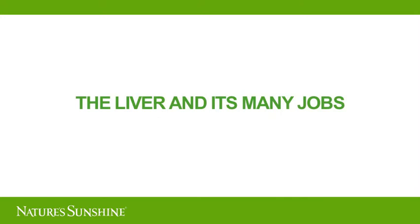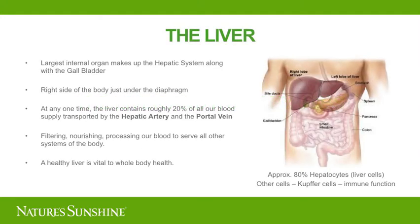So the liver and its many jobs. Well, the liver is the largest internal organ and it actually makes up part of the hepatic system along with the gallbladder. Your liver will sit just under the diaphragm, under your rib cage on the right side of your body. And it's amazing to think that at any one time, the liver contains around about 20% of all of our blood supply. And it is supported by this blood via the hepatic artery and the portal vein.